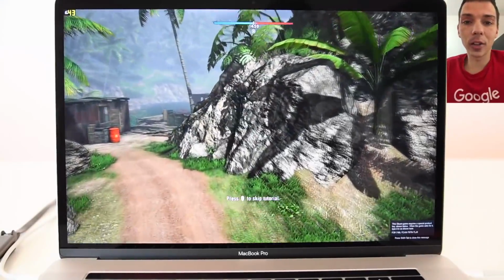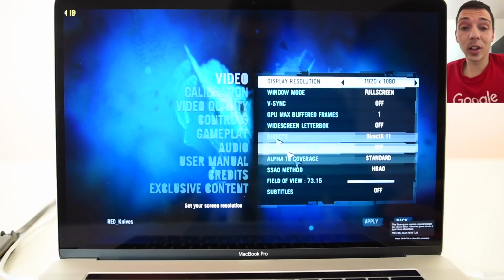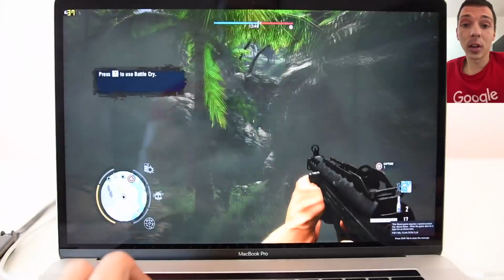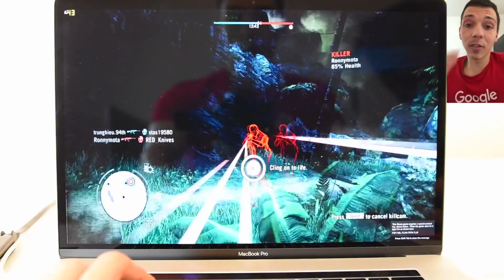Here I am playing Far Cry 3. I gotta admit, I did not think this game was gonna run at all. I'm like, you know what, Far Cry 3, AAA title, looks a lot like Crysis 3. Here we're running all graphics maxed out, and the resolution at 1080p, and I gotta say, I was pretty impressed. It runs really well, and this kill cam is off the hook.